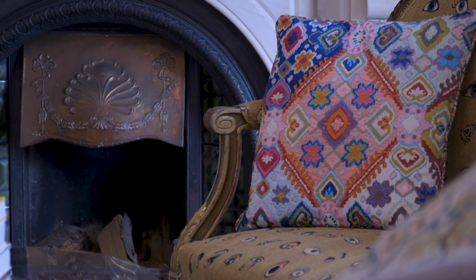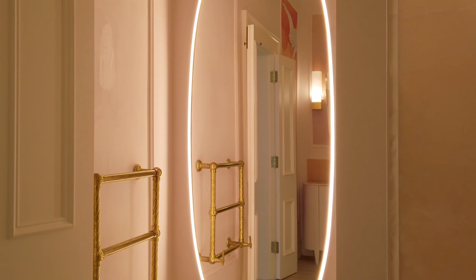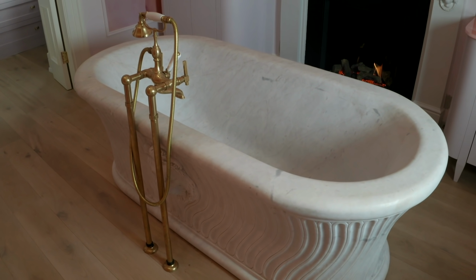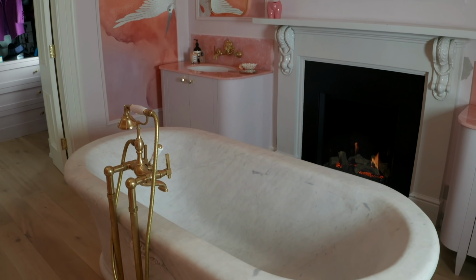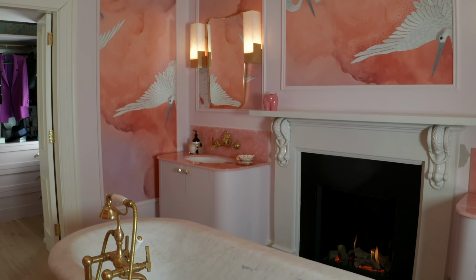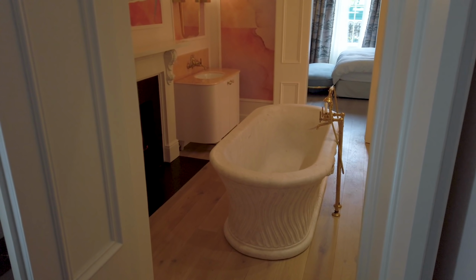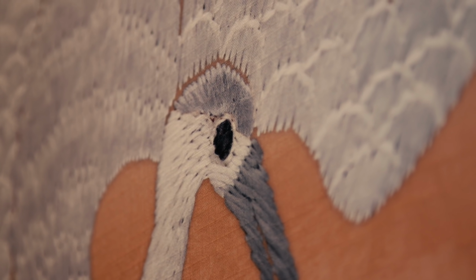Within some of the rooms, again, I could go wild, which was quite fun, including a 1-ton marble bath. This is something I would never recommend for a project, but because it was my own home, I could experiment with something kind of risky. So that allowed us to create this marble bath in the master bathroom. I love that sense of drama when you walk in. It has double doors and you're met with this incredible printed wallpaper and pink onyx.